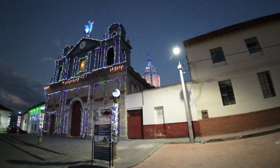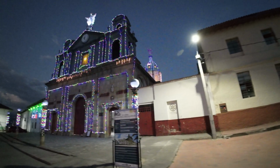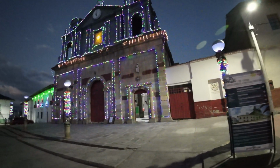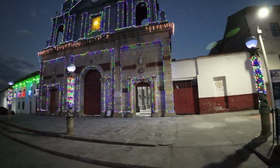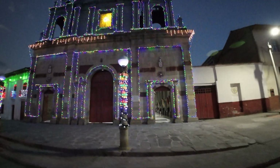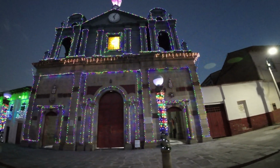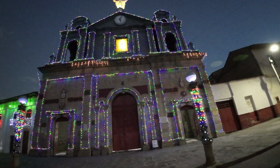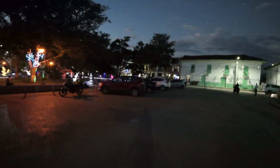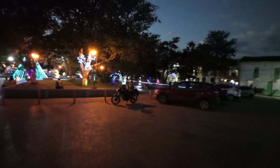And it's time for the beautiful Christmas light show. This is one of my more favorite ones here, right in El Centro, in Soata. So I'll show you around the park with the lights, and then I'll say buenas noches.